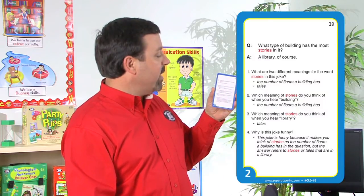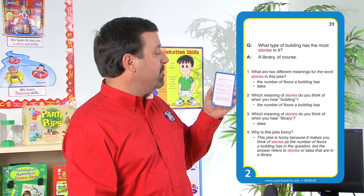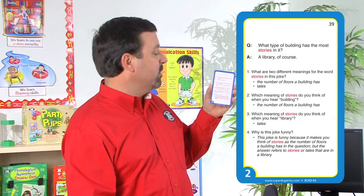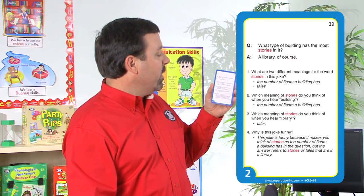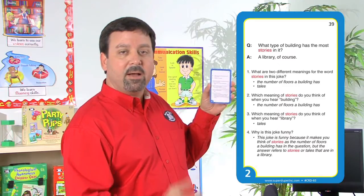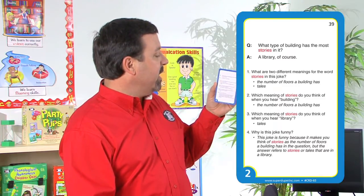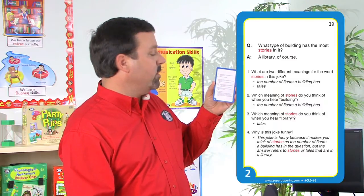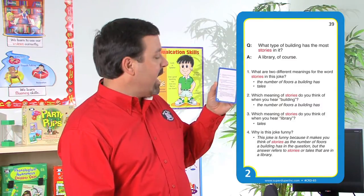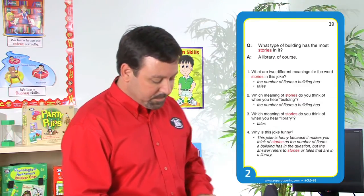Now when we turn the card over, at the top, you'll notice that the joke is repeated, and then we have our 4 lesson points. Number 1, what are the 2 different meanings for the word stories in this joke? 2, which meaning of stories do you think you hear when you hear this joke about a building? Number 3, which meaning of stories do you think you hear when you hear the word library? And 4 is going to describe how this joke is funny.